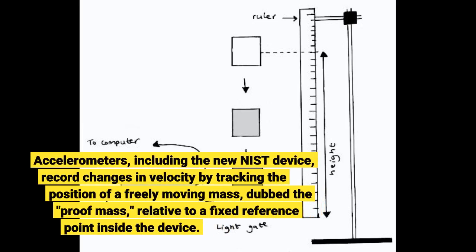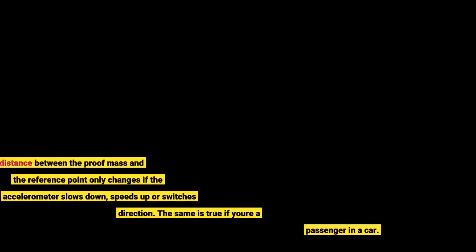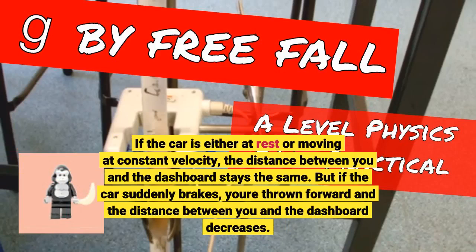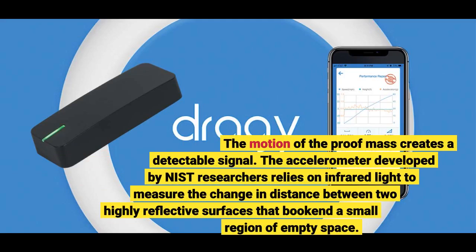Accelerometers, including the new NIST device, record changes in velocity by tracking the position of a freely moving mass, dubbed the proof mass, relative to a fixed reference point inside the device. The distance between the proof mass and the reference point only changes if the accelerometer slows down, speeds up or switches direction. The same is true if you're a passenger in a car. If the car is either at rest or moving at constant velocity, the distance between you and the dashboard stays the same. But if the car suddenly brakes, you're thrown forward and the distance between you and the dashboard decreases. The motion of the proof mass creates a detectable signal.